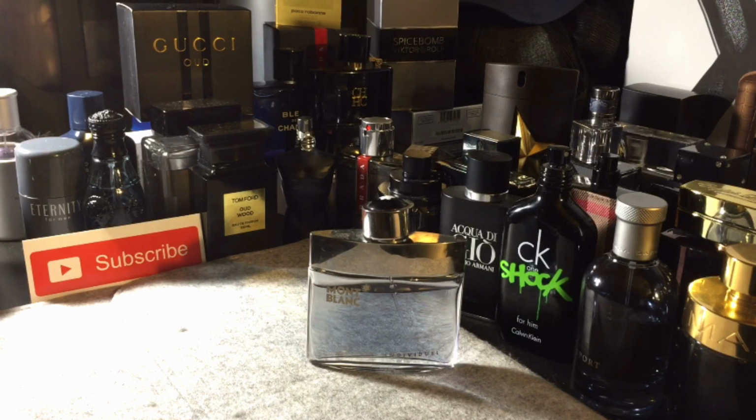So I just wanted to do a quick review, and this is a 100 ml bottle, so you're getting a good one. I would say you can pull it off in the summer. I can see somebody pulling it off in summer, or if you're in an AC climate, you can wear this. It's semi versatile. It's very versatile, you know. I can see myself wearing this to the office.